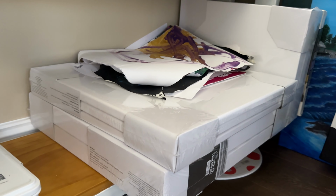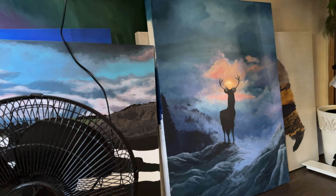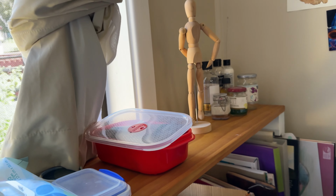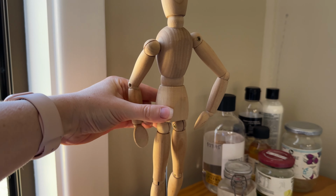Some canvases down here as well. There are also old canvases that I have just not finished off, and some at the back that I would like to paint over. My husband's not happy about that, but it's happening, so he can just deal with that. Now on top, I have this little figure, which I haven't really used before.